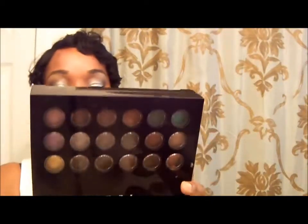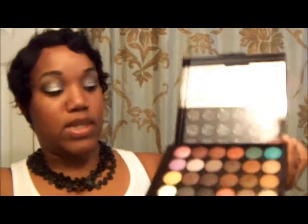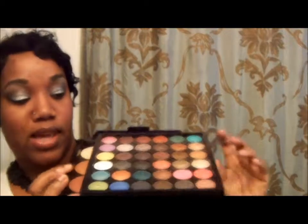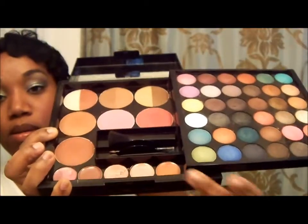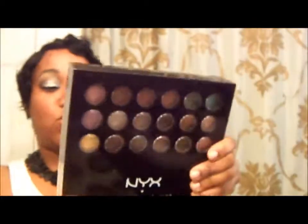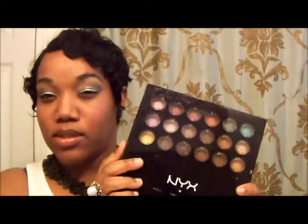Also, I have a NYX palette. It doesn't come with that many things. This NYX palette is S101, and this has the eyeshadows in it. It's so hard to open. It has some eyeshadows in it, and then you can slide this over. I don't want anything to fall out. You can slide this over, and it has blushes and contouring powder and even some lip something at the bottom. So this is a good purchase also for a beginner. And this you'll find at nyxcosmetics.com. I don't remember how much I paid for this because I bought it like 2 years ago, but I don't know. I don't want to lie.